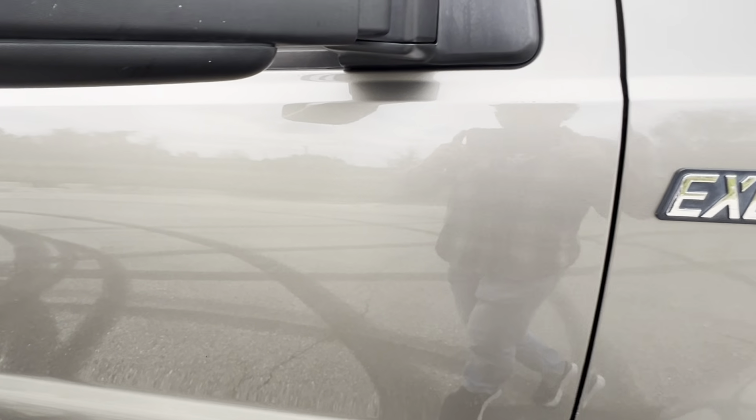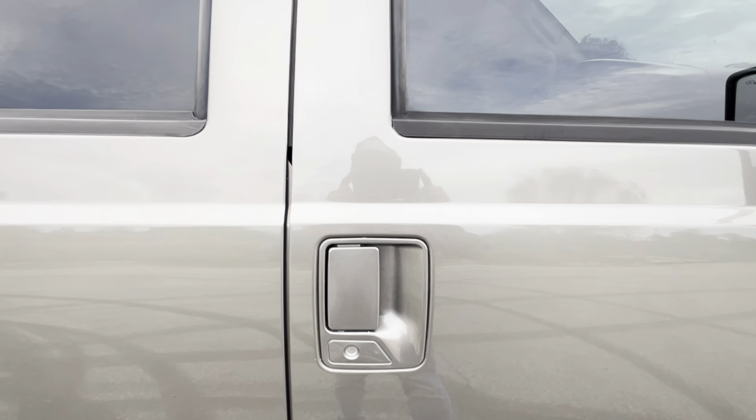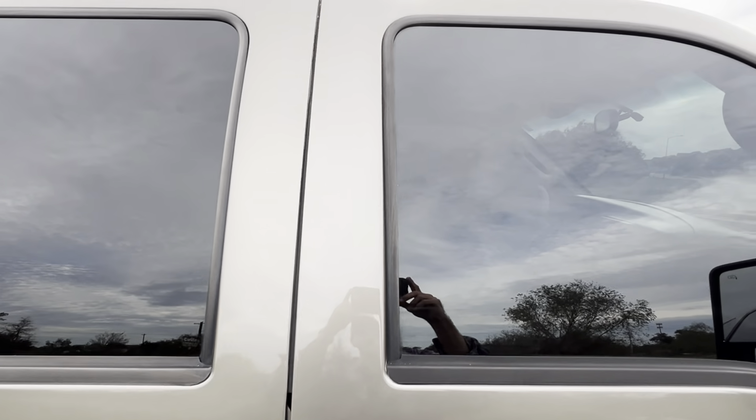No dents on that front fender. No dents on this passenger side door either. Again, you can see the cladding and the paint, all super clean. No door dings. I mean, it just looks good.